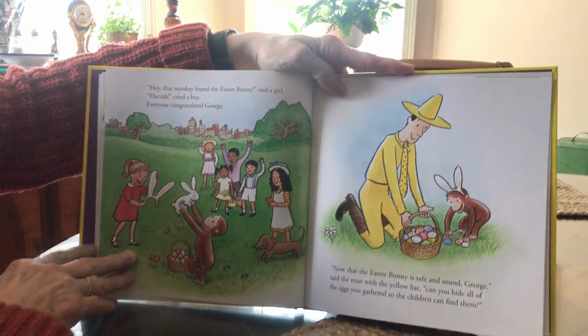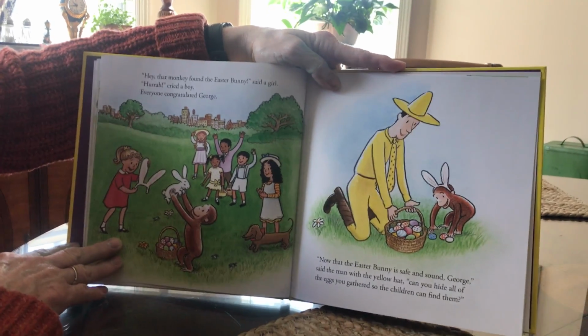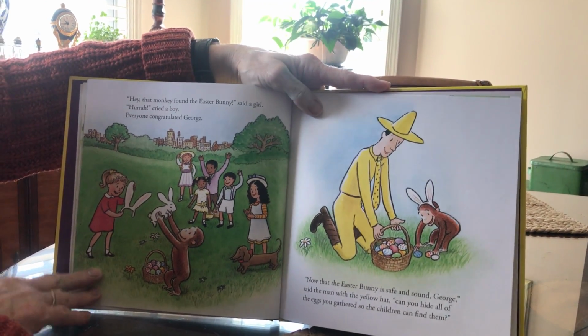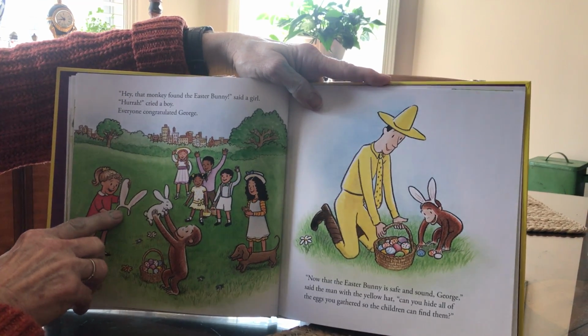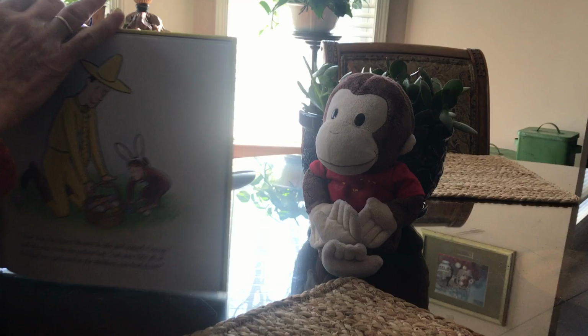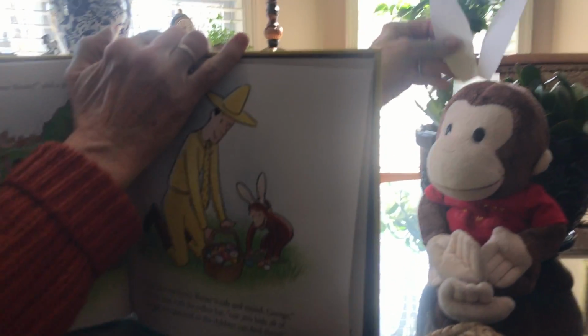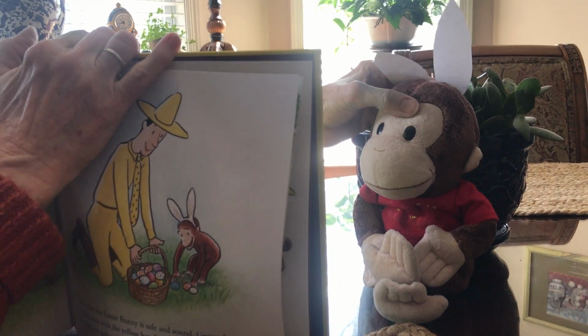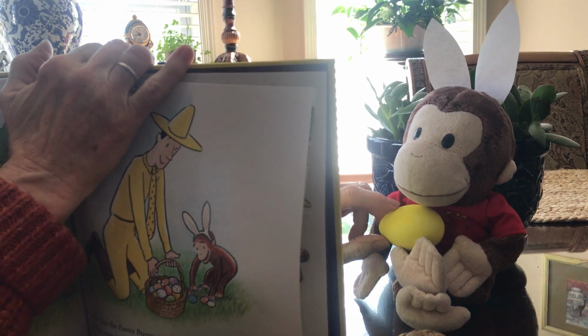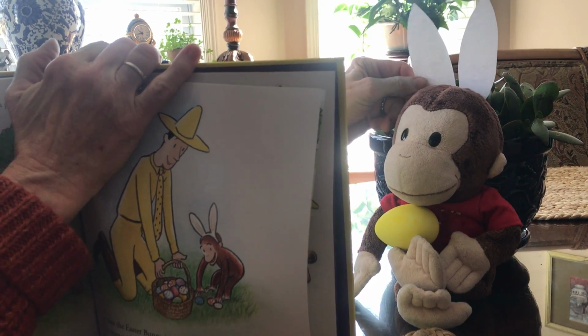"Hey, that monkey found the Easter bunny," said a girl. "Hooray!" cried a boy. Everyone congratulated George. "Oh, look, the little girl has some bunny ears for George." I have some bunny ears for George, too. Here you go, bunny. And here's a nice yellow egg for you to hold, too. He's happy now.